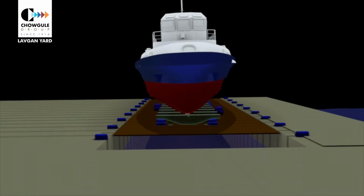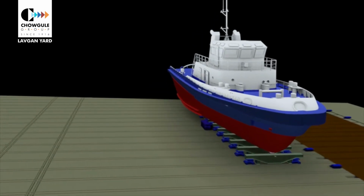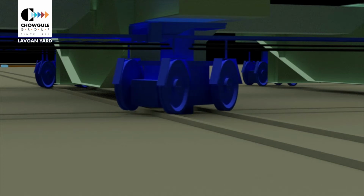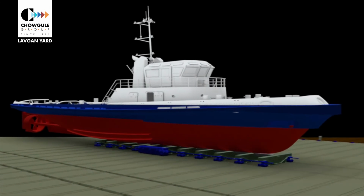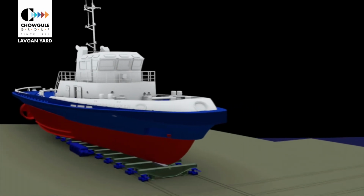After the vessel is raised to achieve the required clearance, the trolleys transfer it along fixed rails to the desired intersection point for one of the Lavgan Yard's 6 dry berths. The wheels of the trolleys are easily rotated. This enables transfer of the vessel in both directions, lengthwise and lateral. Upon reaching the chosen location, the trolley pistons are retracted and the vessel is lowered onto the dry berth, where most of the repairs and maintenance activities are carried out.